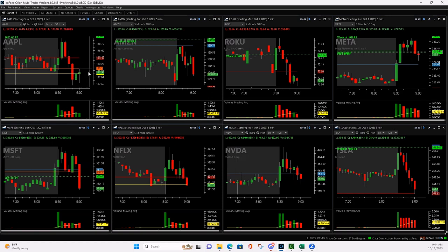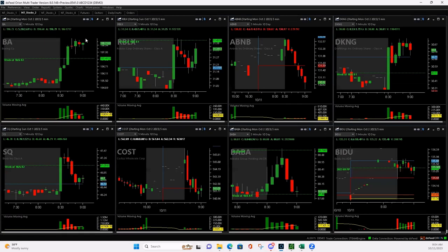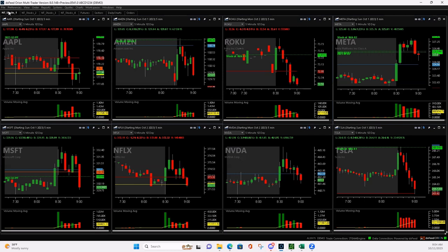And it may rip, but a mighty 90, we want two green bars here because it's a long mighty 90. And you can kind of see it's just kind of struggling, and everything else I'm seeing pushing through lows. Boeing is holding. So at least I booked a positive profit there in Apple.